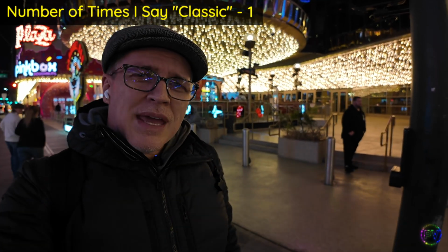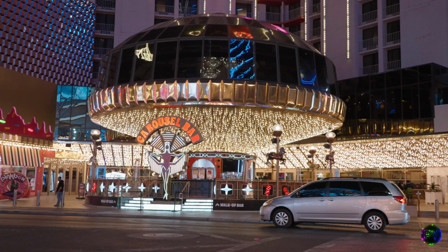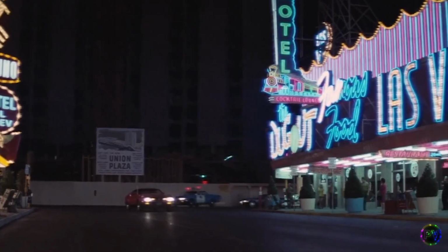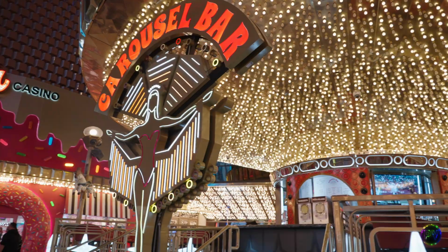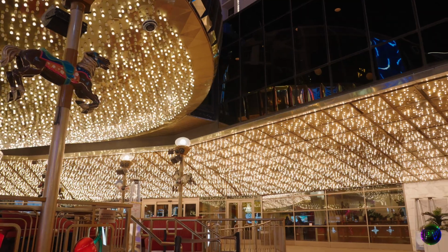So right behind me is a classic downtown Vegas property. This is the Plaza Hotel and Casino. It's a famous property. It's been in a bunch of movies. It was in Back to the Future. It was in the James Bond film Diamonds Are Forever, the movie Casino. This used to be the valet and passenger drop-off area. Now it's closed off to just pedestrian traffic, and there's a bar there, but some great old historic neon and signs on this building.